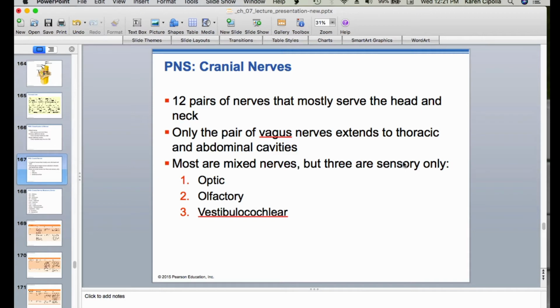We also looked at the cranial nerves in our dissection video, and you should have gone over the structures and function in your lab write-up. Now the cranial nerves only deal with the head and neck. The only one that extends beyond is the vagus nerve, which goes into the thoracic and the abdominal cavities. The exceptions to the rule that most peripheral nerves are mixed nerves are your special senses nerves: your optic nerve, your olfactory, and your vestibular cochlear nerves. These three are sensory only because they are bringing the information into the brain about what's going on.